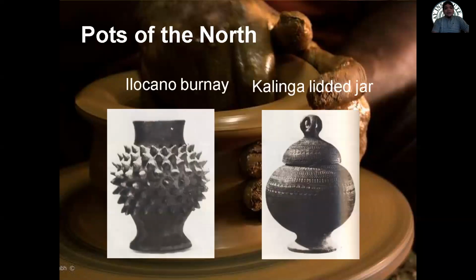Then we have the parts of the north. We have the Burnay of the Ilocano and the Kalinga jar. So look at those designs. The designs varied depending on the location in the north, because the Ilocanos are found with those pikis, and it is a fruit-like jar, somehow in the image of durian. And for the Kalinga, it is very soft and well detailed.